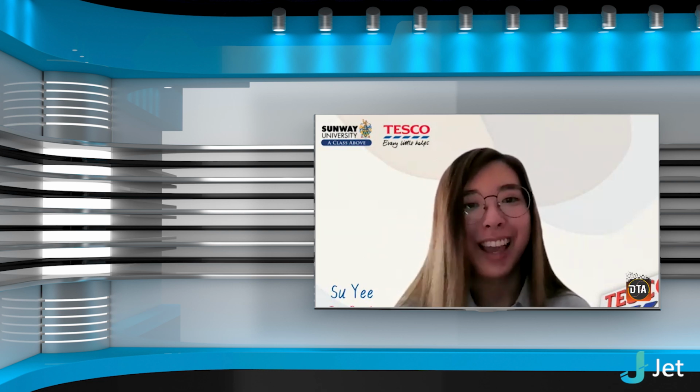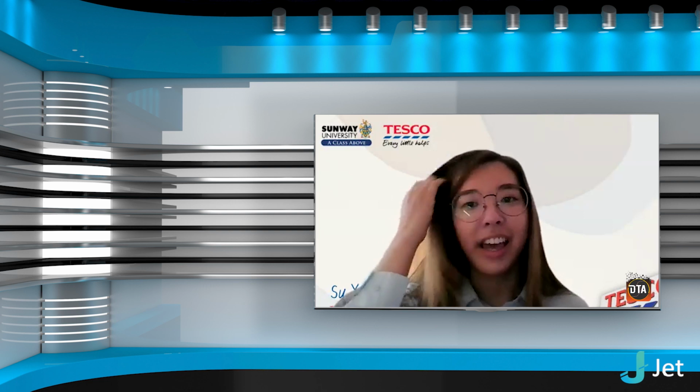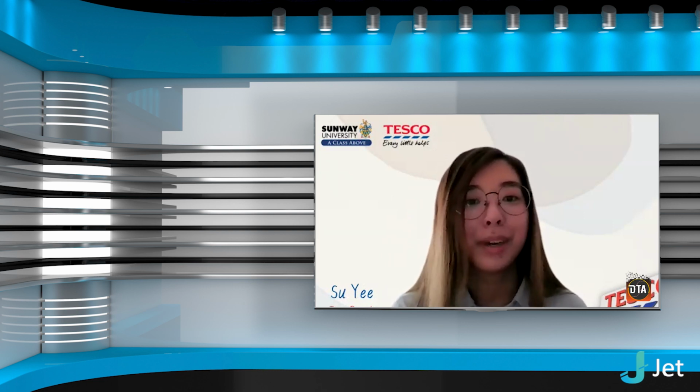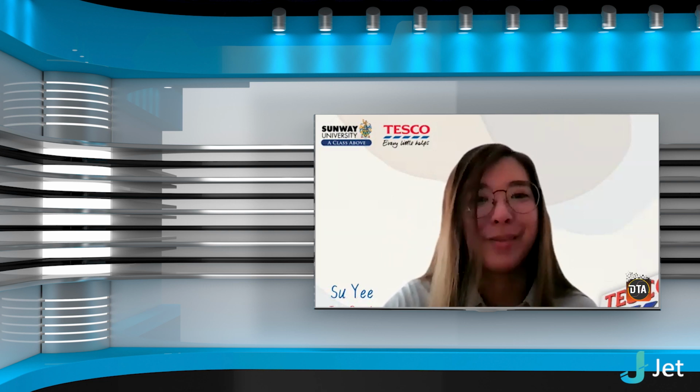And Jet Workflow made Tesco Lab possible as the platform provides diverse methods of achieving an application's function, as well as the convenient navigation throughout the web application. And last but not least, the integration of Jet Workflow with other applications such as the Google Mail is extremely useful in terms of sending automated emails.